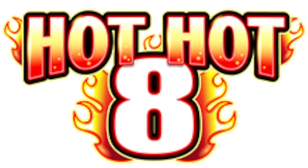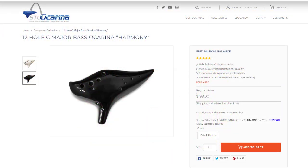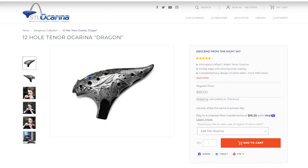Number 8 this week goes to our 12-hole C major bass ocarina, The Harmony. It's in stunning obsidian and opal. Number 7 this week goes to one of our Hot 8 Bestsellers. This is our 12-hole tenor ocarina, The Dragon.